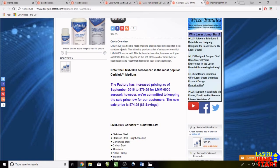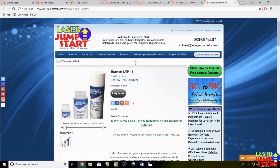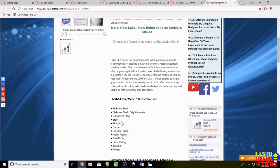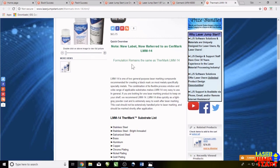But as I said, this is the general purpose one. We do also offer Surmark LMM 14, which is a little bit more, I guess, specific purpose. It works on the more colorful versions of metal, so brass, copper, gold plating, silver plating, things of that nature. It is a little bit lighter in its application. It does still leave a very dark mark, but it is lighter than the LMM 6000, and it is also more expensive per ounce. So this is a smaller amount, so keep that in mind when ordering.